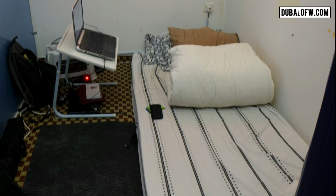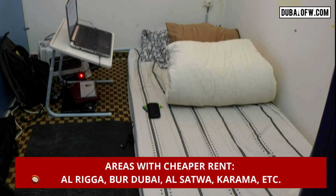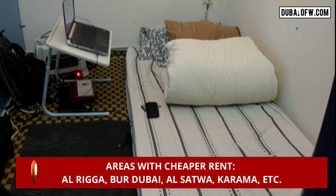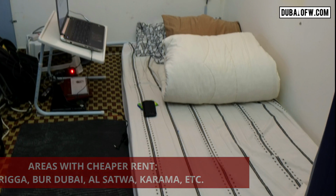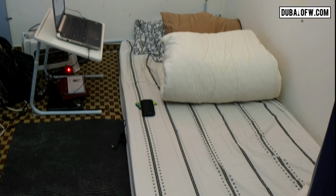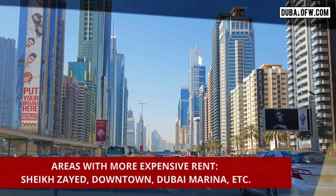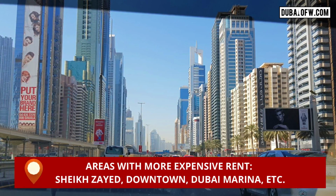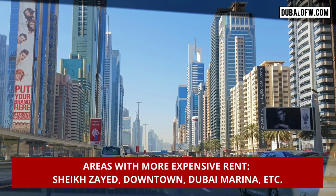A bed space accommodation worth 800 dirhams can be found in older community areas in Dubai, which include Al Riga, Bur Dubai, Al Satwa, or Karama. If you're going to look for a bed space near the city, like Downtown Dubai, Sheikh Zayed Road, or Dubai Marina, the bed space may cost you around 1,200 dirhams.